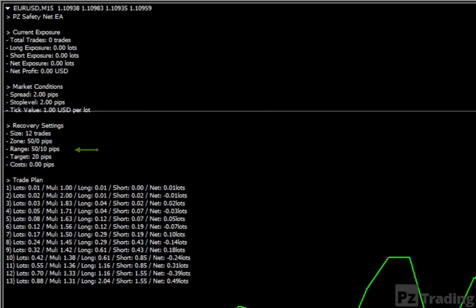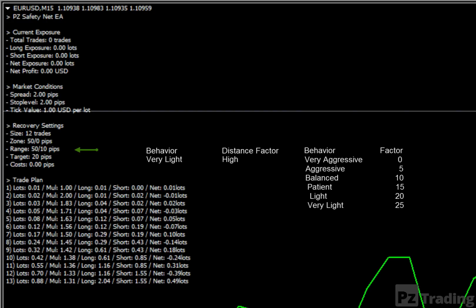Next up is the range. This setting shows the behavior of the expert advisor and is represented as a factor used in extending the distance of your exit point from your specified hedge zone as positions are added into the basket. More on this later in the tutorial, but generally speaking, a very light behavior setting will increase distance of the exit point, while a very aggressive behavior will decrease the exit point.